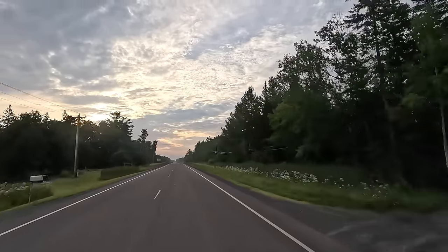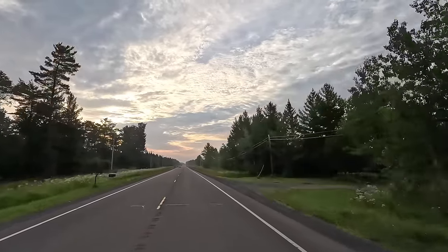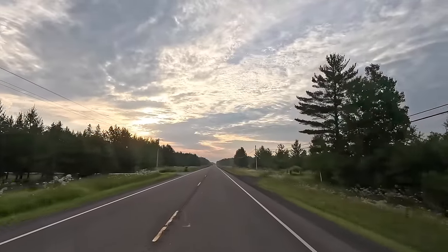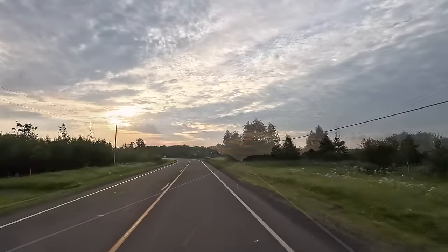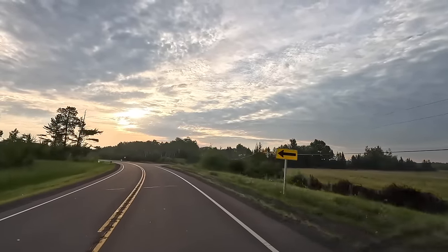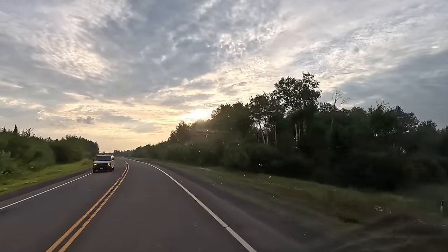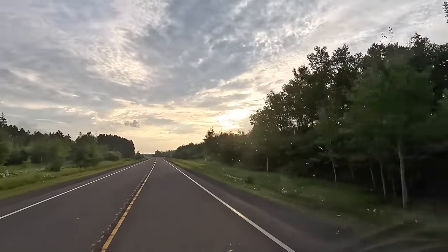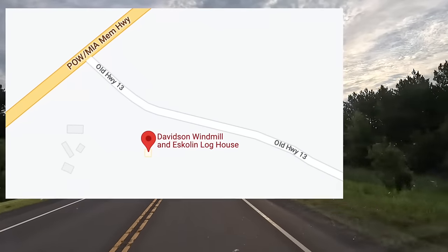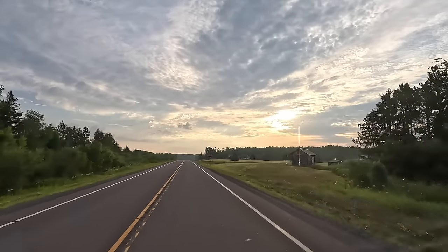Okay, right up here, our first little stop. It's supposed to be a log cabin and a windmill. Some old buildings that have been saved through the years. That'll be our first stop. And I just seen a sign for them. Should be one of these roads up here. Here we go. Oh, I see them right there.